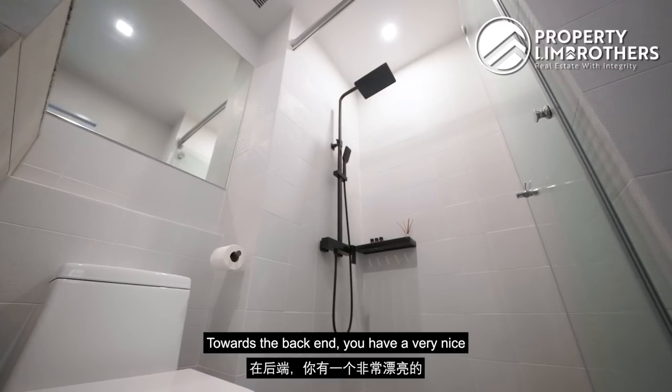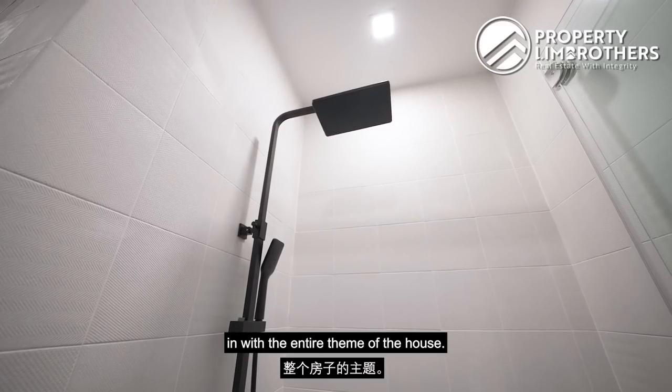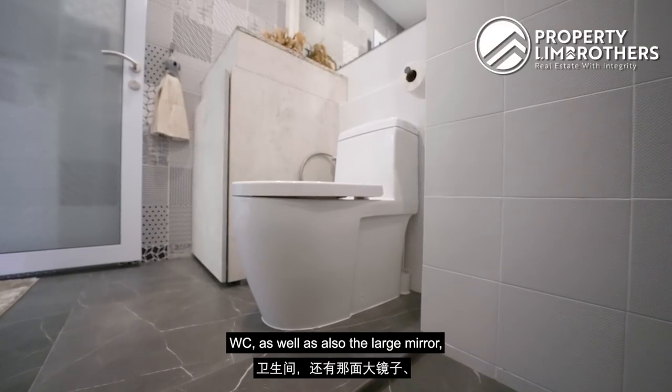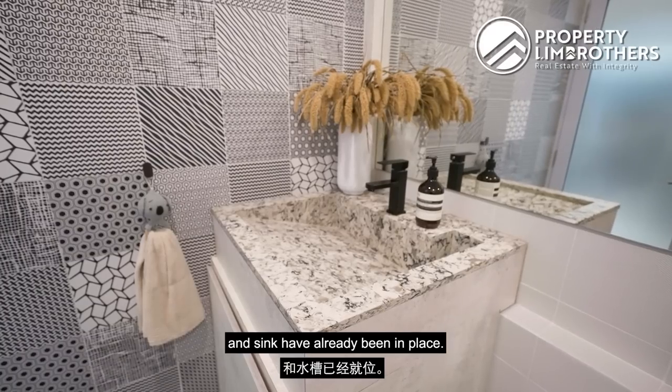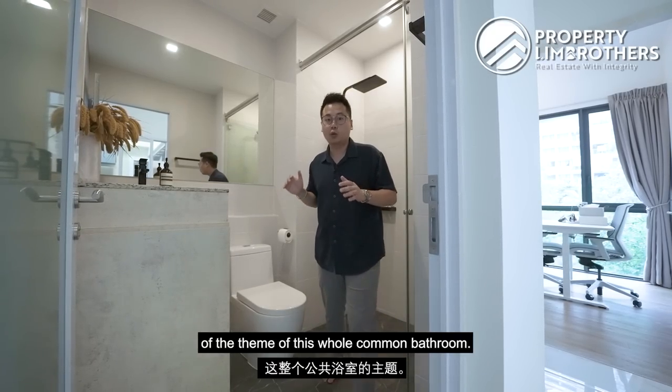Towards the back end, you have a very nice rain shower that blends into the entire theme of the house. The WC, as well as the large mirror and sink, have already been put in place. Everything fits very nicely in terms of the theme of this whole common bathroom.